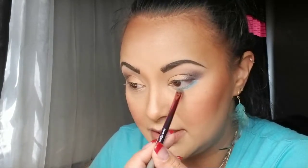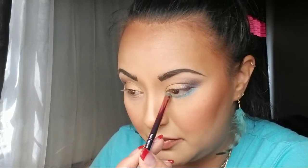I know it looks weird. Like, why are you using that? Because I got to do something blue. I might try to put a little purple towards the edge of where the blue is, on the outer corner, just to kind of marry the two colors together. But I'll do that when I'm done with the blue.